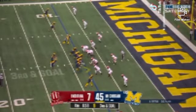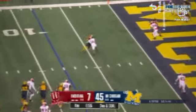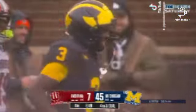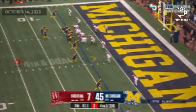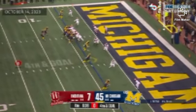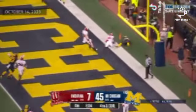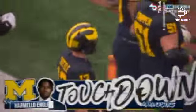3rd down and goal at the 8. Tuttle underneath, caught. Frederick Moore couldn't get in, got close. Benjamin Hall still in the backfield. This is personal for Tuttle. He's an Indiana transfer. In the end zone. Touchdown. Carmelo English.